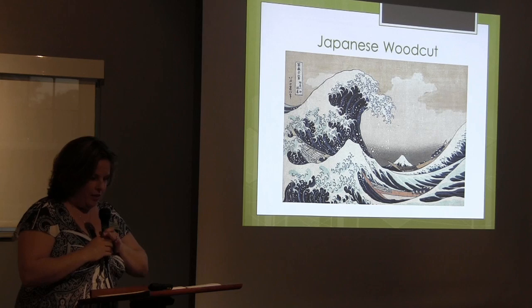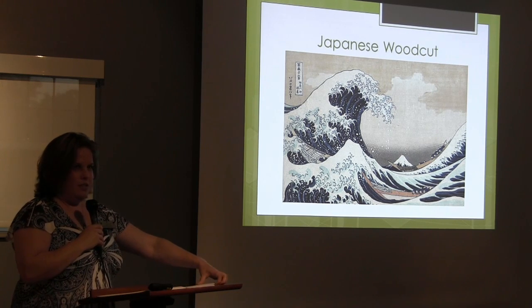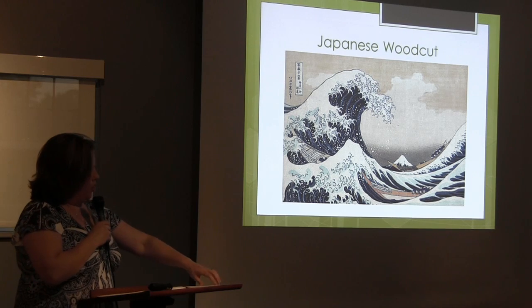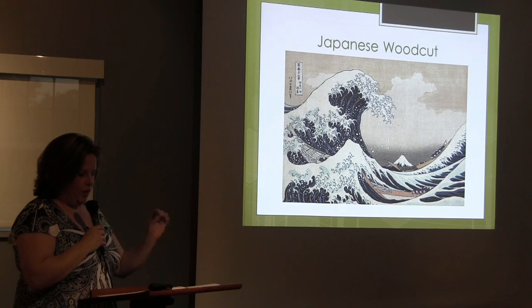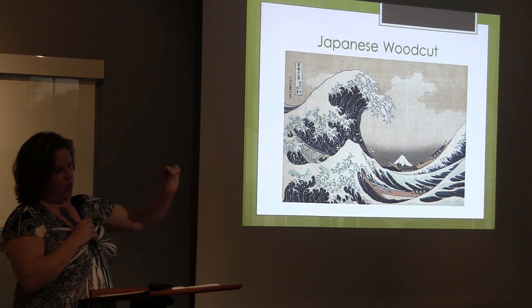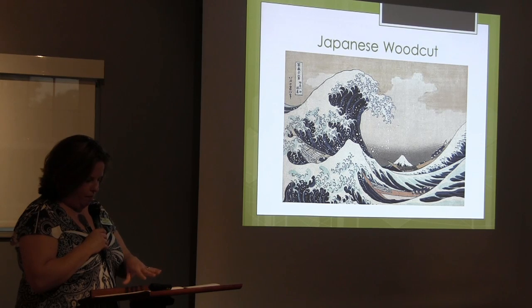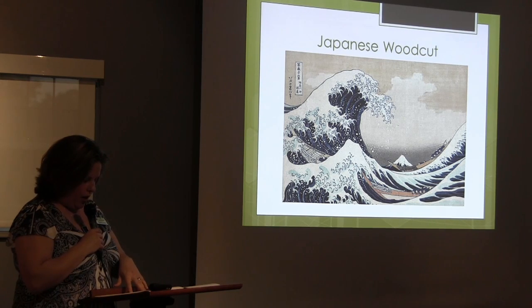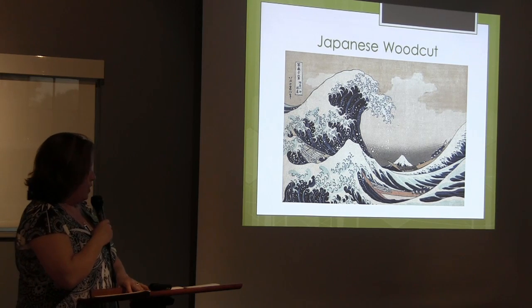Finally, Japanese woodcut. As I said, I hope some of you heard Dr. Steen's lecture. He went into great detail about Japanese woodcut, and I'm not doing that. I'm giving a little overview of each century, but I can't skip over this. The Great Wave of Kanagawa by Hokusai is one of the most recognizable woodcuts in history.